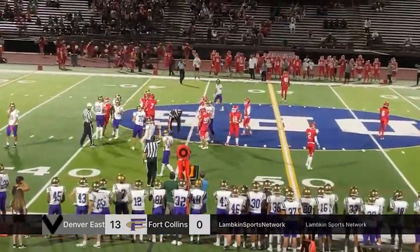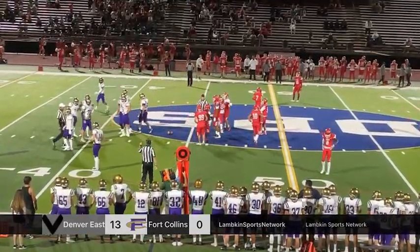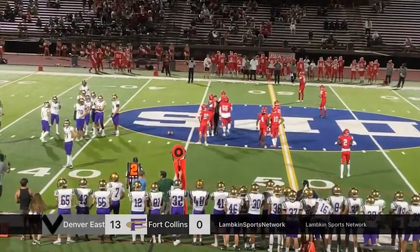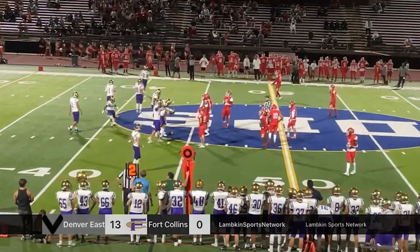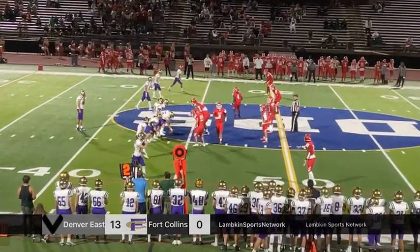I keep calling him CJ Anderson because of the running back from Denver a few years back. I'm getting old and remember all the old guys. CJ Johnson, I'm sorry CJ, but that was a loss of 2 yards. Loss of two because of the whole defensive front for the Denver East Angels knocking down.